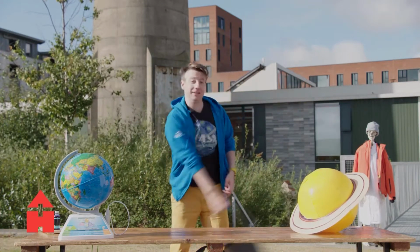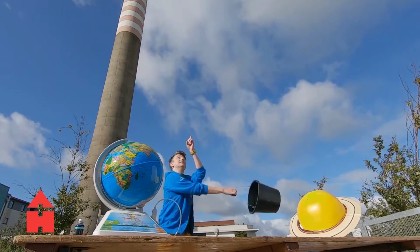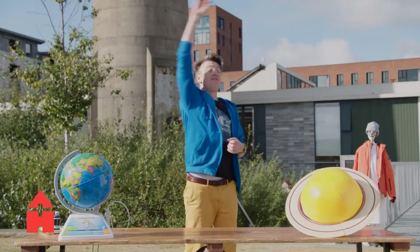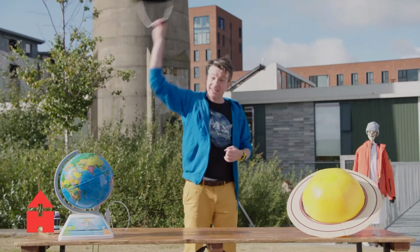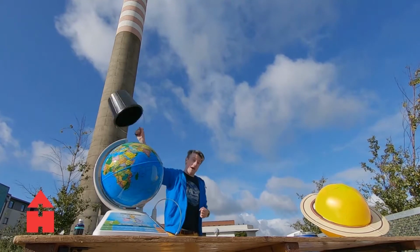Okay, so now I'm swinging the bucket and there is a load of water inside it. Right now, the bucket is upside down over my head, but the water is staying in it because it's moving at exactly the same pace and falling at the same rate as the bucket. And because it's going in a circular motion, like satellites, it keeps going round and round and round and doesn't fall on top of me.